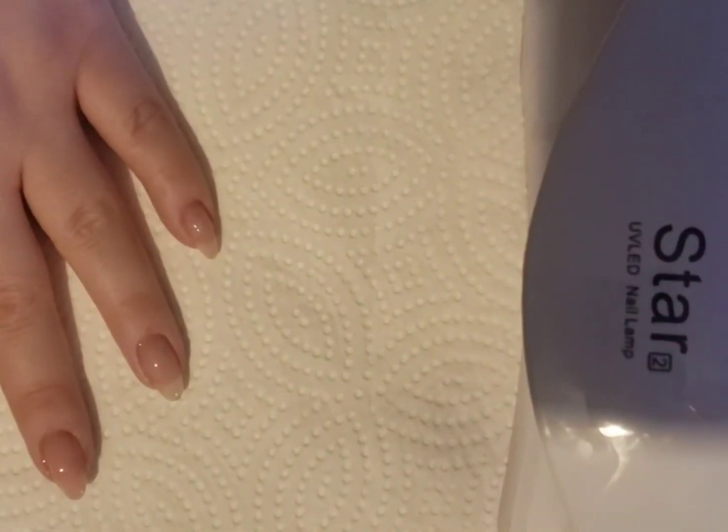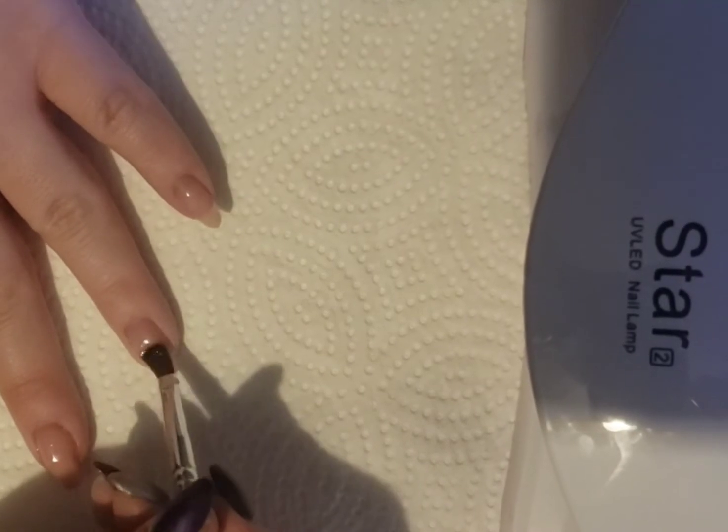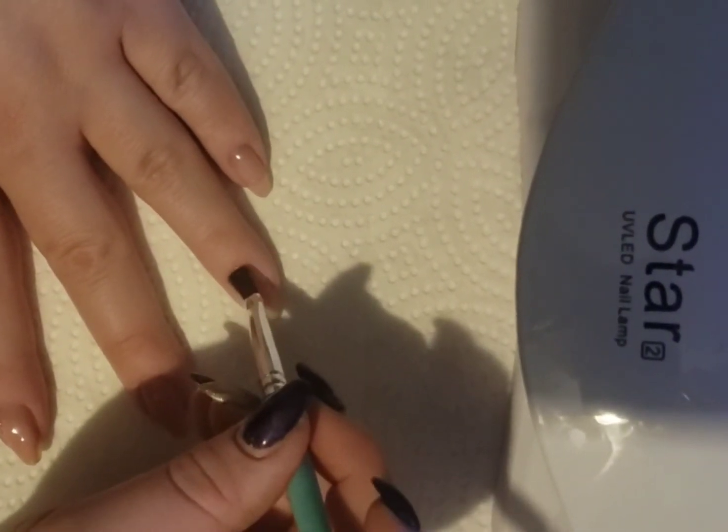And then I will just continue doing that same process on my ring finger and my pinky. And then I'll do that on my thumb. After I get them all done, I will do a final cure of 60 seconds.